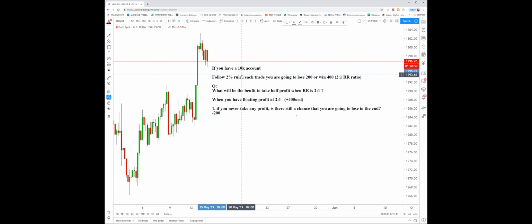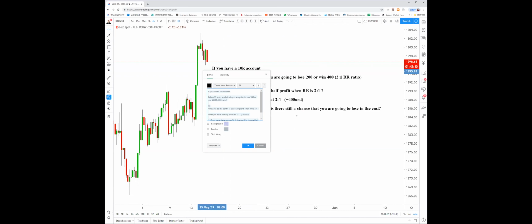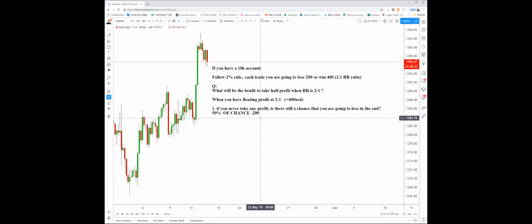It's still possible that your winning trade turns into a losing trade in the end. Let's say you still have a 50% chance, because if you never take some profit now, half the chance you may be even richer, and half the chance you may hit your stop loss. So a 50% chance you're going to lose 200.